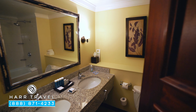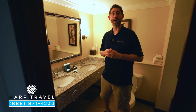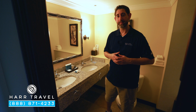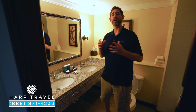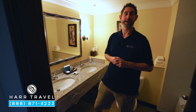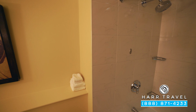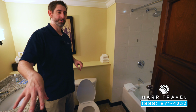And then in here, you're gonna find a full bathroom. So you've got a large double vanity. See those full-size amenities from the Red Lane Spa. Now keep in mind, if you wanna check out the Red Lane Spa, the pools, the beach, all of the incredible restaurants and public spaces, make sure you check out our full resort tour as well. Now right around the corner, you're gonna have a shower tub combo in here. So keep in mind, you've got the powder room down below.